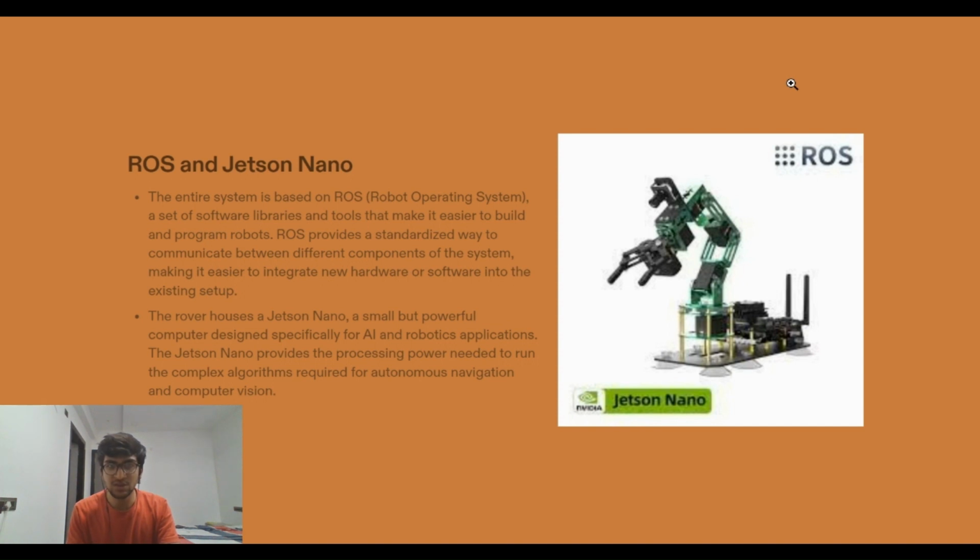The Robotic Operating System is running on our Jetson Nano. It is a small but really powerful GPU which serves as the brain for this project. So we will be implementing computer vision algorithms for autonomous navigation and object pick and drop using our Jetson Nano.